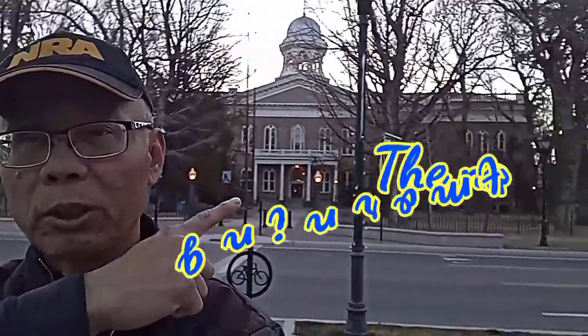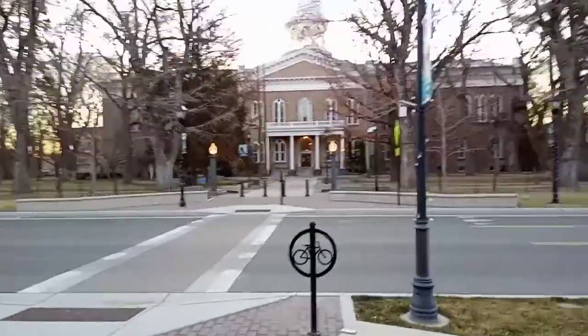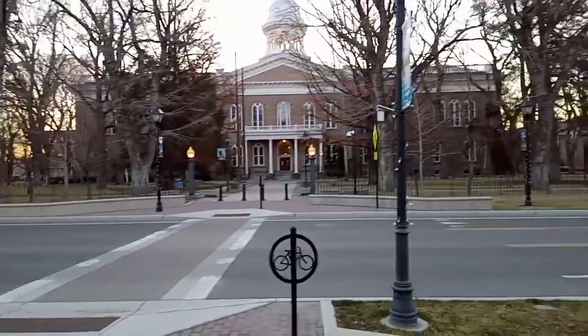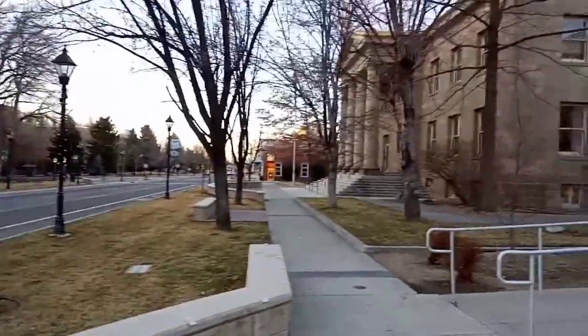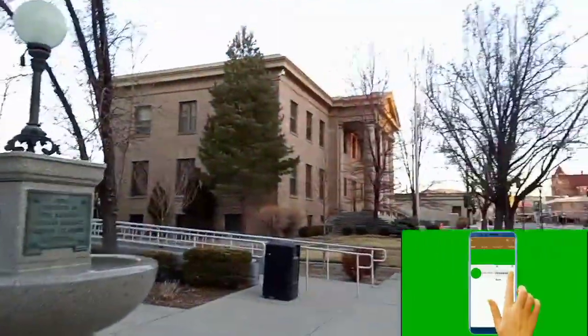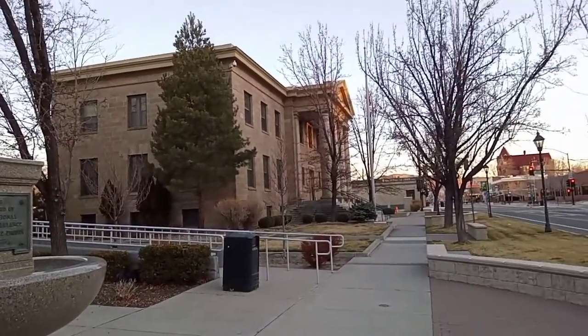Objective number two accomplished, Carson City, Nevada State Capitol. Not very impressive. Yeah, looks pretty plain to me. This is the whole courtyard of Carson City State Capitol here. I'm gonna do a 360 degree around. I guess this is the courthouse, the main courthouse. I don't know what that building is. Not very impressive.